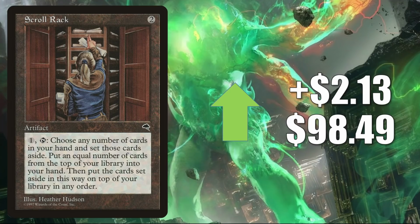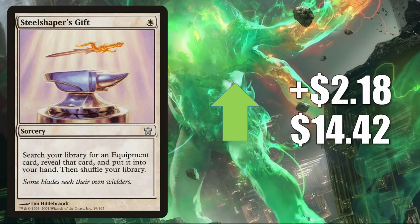Now, this card had a huge jump earlier in the week, but it has calmed down in the last 24 hours or so. Why is that? That's because Scroll Rack, you just made the list. This is another card that's going to show up in Zendikar Rising set boosters. Steel Shaper's Gift, this goes up $2.18 to $14.42.